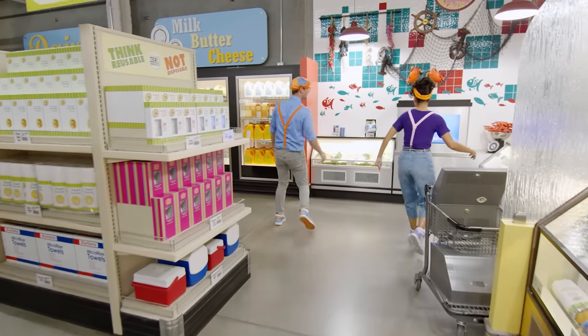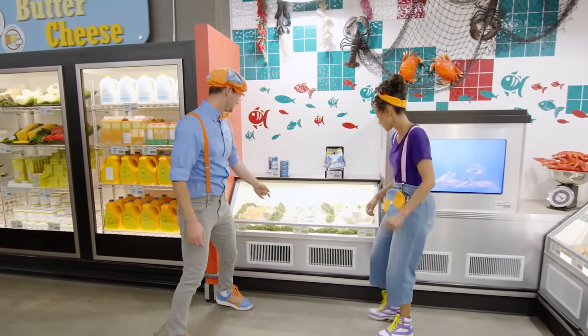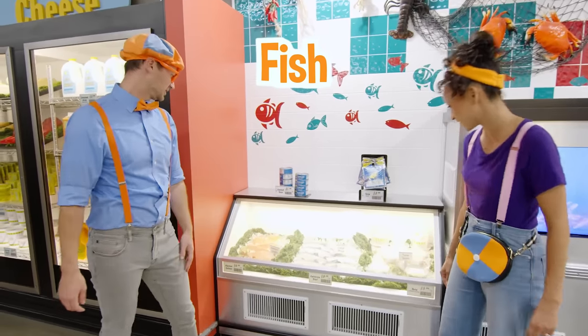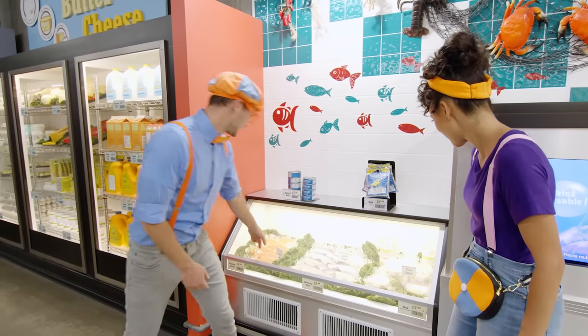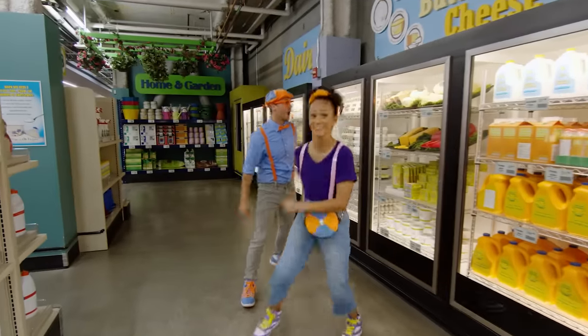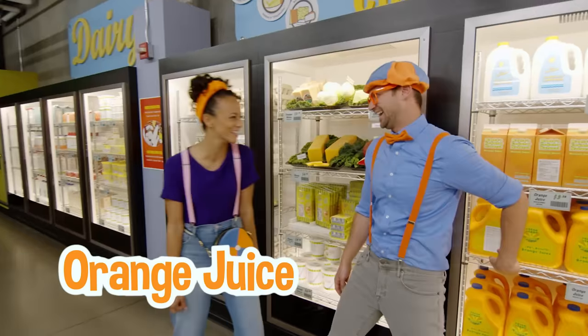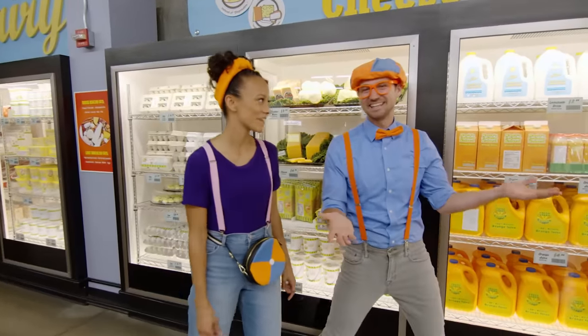Whoa, welcome to the seafood section. Whoa, looks like there's some fish in here. Trout, ooh, some Alaska salmon. Wow, pretty cool. This is a very nice grocery store. Yeah, oh, yum. Orange juice. It's yummy and it's orange.